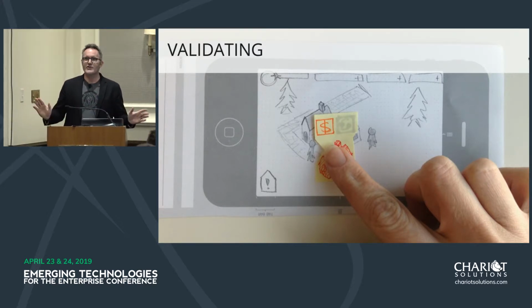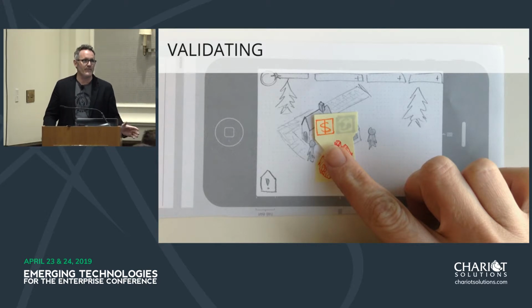Don't answer any questions. You're not allowed to help them. You're not allowed to pick up your prototype and run out of the room because they're stupid idiots that can't figure out your brilliant design. You're not allowed to do anything except react to the way they interact with your prototype.